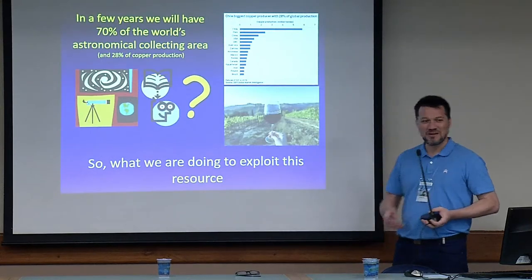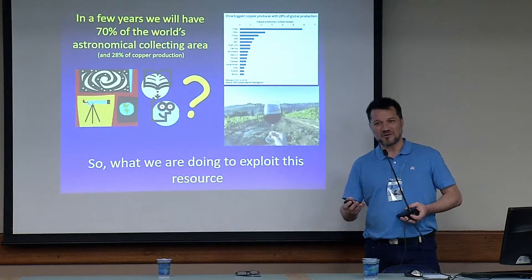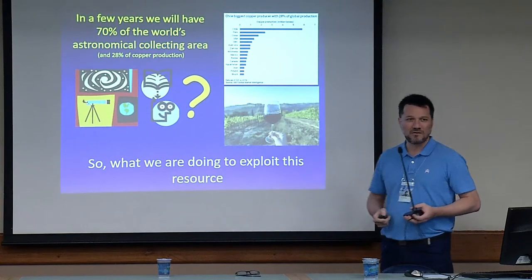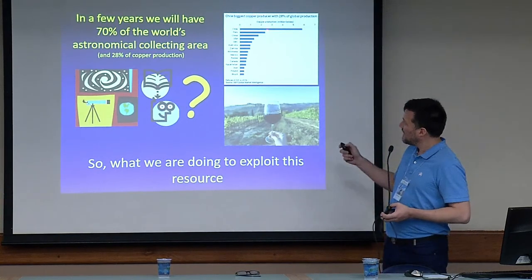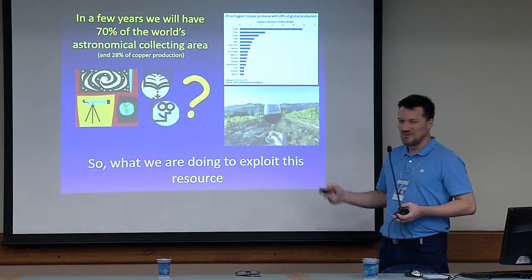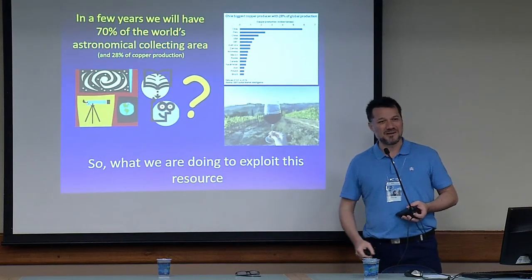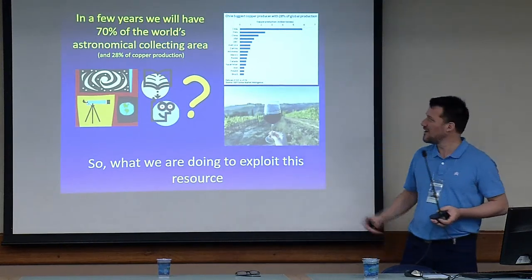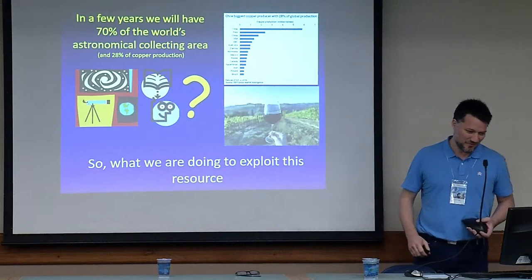Pretty much everybody knows Chile because of copper production. We are the first copper producers in the world, but actually we produce about 28 to 30% of global copper production. Then a lot of other countries make up the other 70%. But in astronomy, we will be 70% of astronomical data production, so it will be much more than copper. We should be known for astronomy production more than copper production.